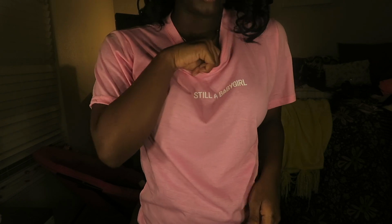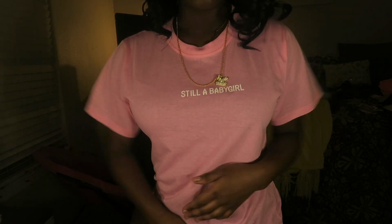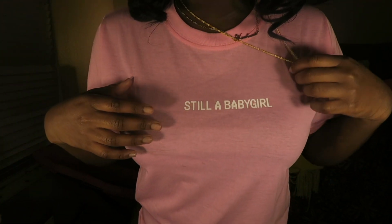Okay guys, next I got this shirt. It says still a baby girl on it. This is my first time ever putting it on. I don't know if I like it at all, to be real with you. I really don't know, guys. I really cannot tell you if I like it.